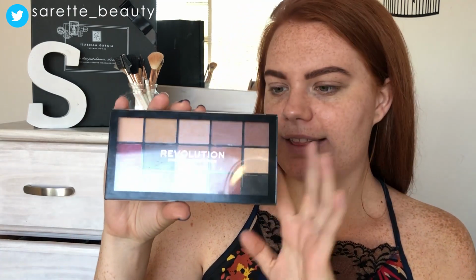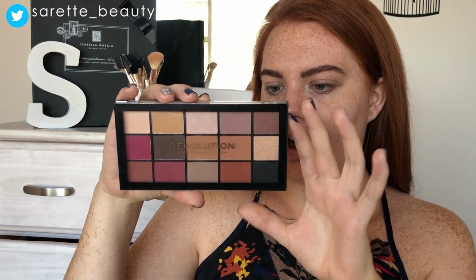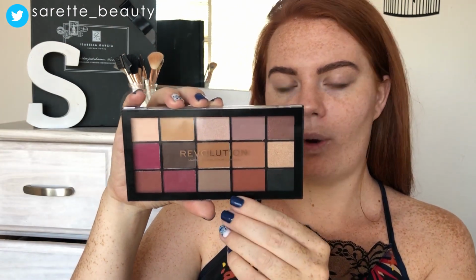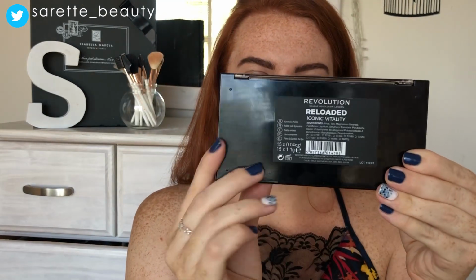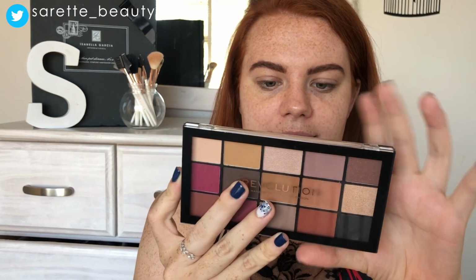So looking at the packaging, it is your normal standard kind of acrylic case. You get 15 eyeshadows, and they are 1.1 grams. There are no shade names on the back. It's only the name of the palette as well as the ingredients list. And this palette is designed in the UK, and you have 12 months to play with it.